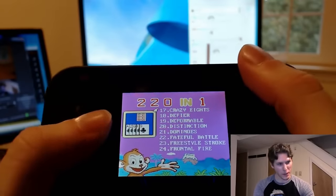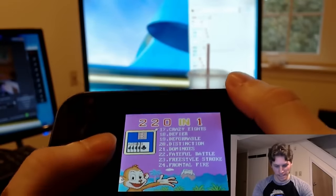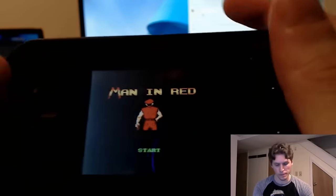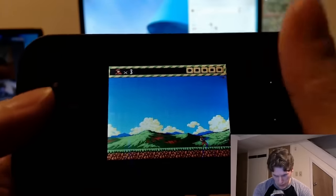Nope. The battery life is pretty good. This has been over an hour of this, and this thing's still going. Man in red. Does he have a guitar? This one. Just Contra. You can only shoot in the air, though.